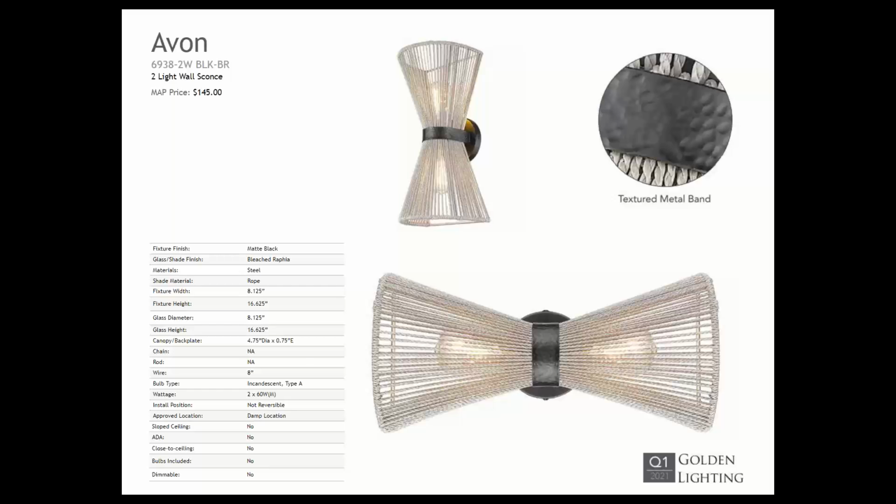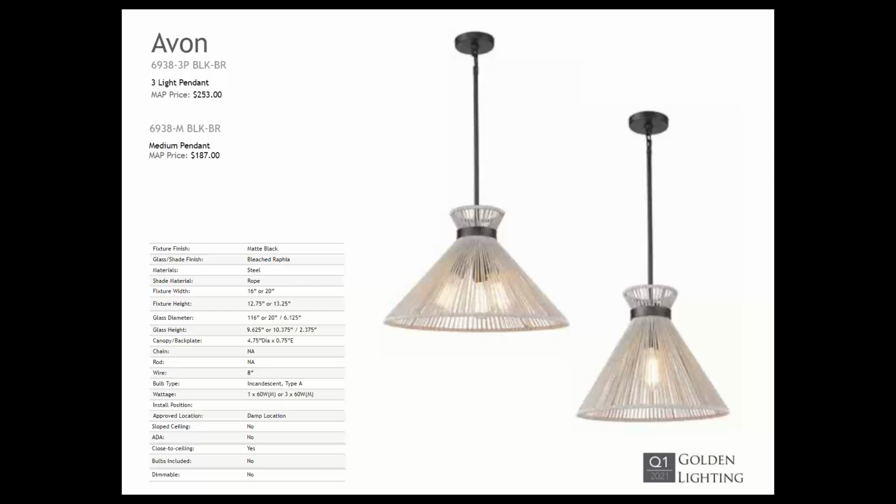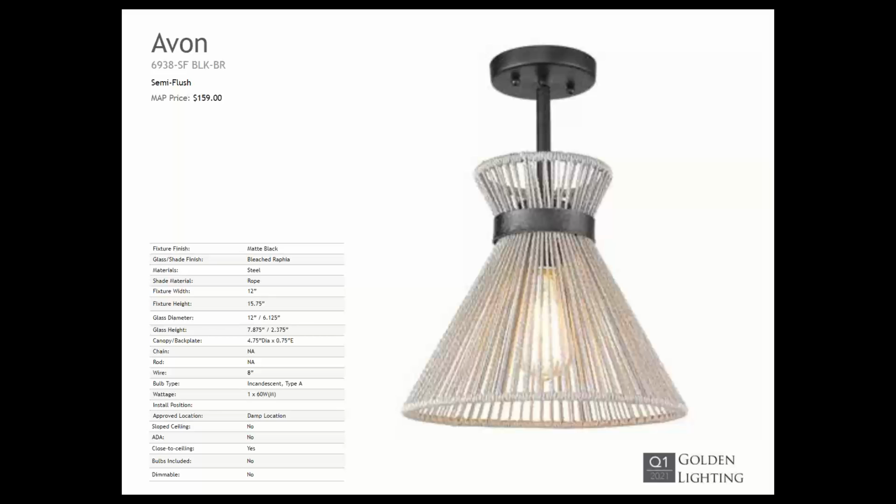Again, working off the contrast between the light and the dark, I think is such an elegant way of showing this piece. You're going to get a little ambient light up and down, especially on this 2 light we've got as a great option. These are approved for damp locations. There's also a couple of pendants here. We have a 16 or a 20 inch. One is a 1 light and one is a 3 light. So lots of options in this series as well. And then the little semi-flush.